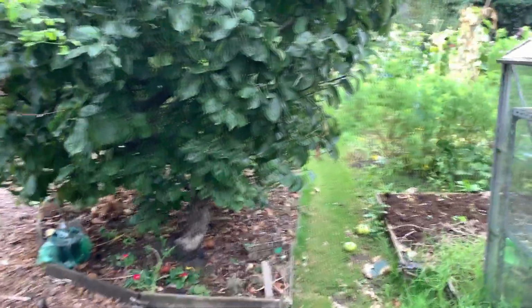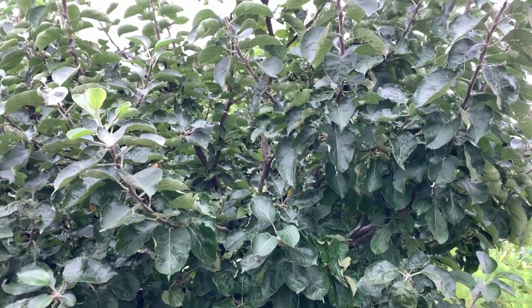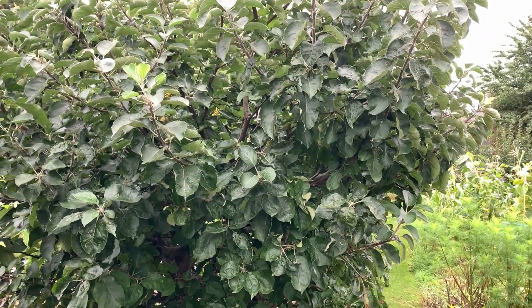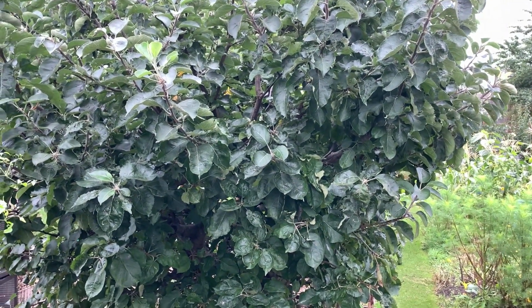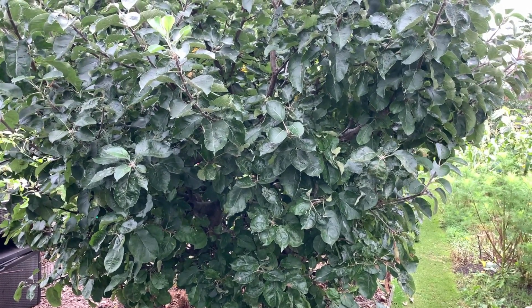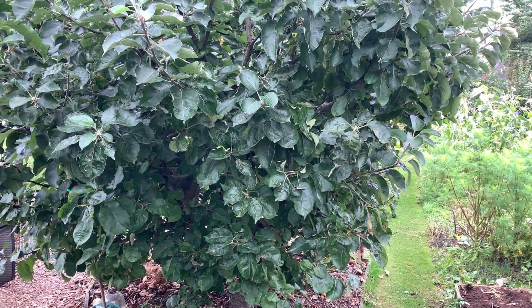So the first thing we find on plot 4 when we're on this side is our Bramley apple tree. This thing is amazing. It's really, really old. It's been in here God knows how many years. You know, we've had this plot 16 years and it was here then and established. So it must be, I don't know, 20, 30 years old, maybe even more. We normally get an amazing crop.